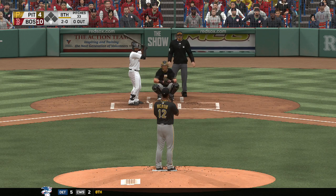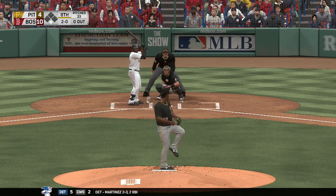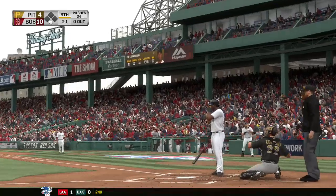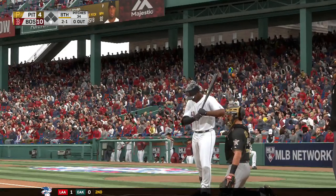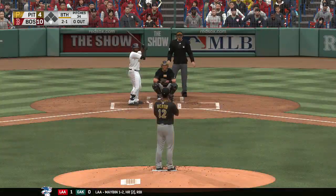Here he is, falling behind another hitter, 2-0 count. You continue to put him in hitters counts, you're going to continue to get burned. 2-0 pitch on the way. There's a knee-high pitch that catches the zone. I like that. That's great 2-0 hitting. You're looking for one specific pitch in one specific area. You don't get it, you take it.